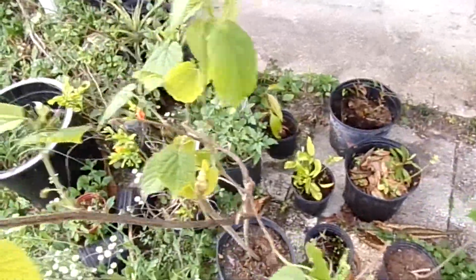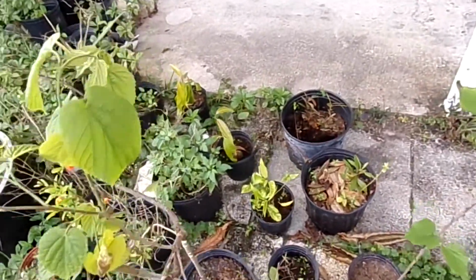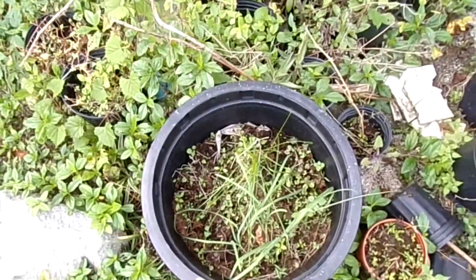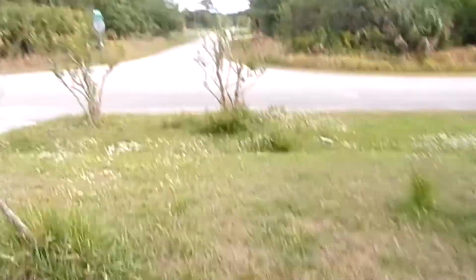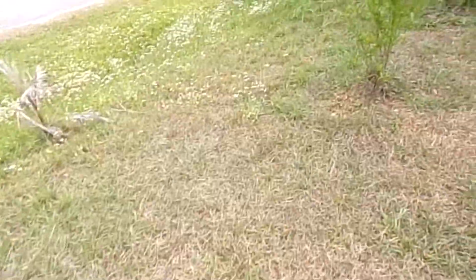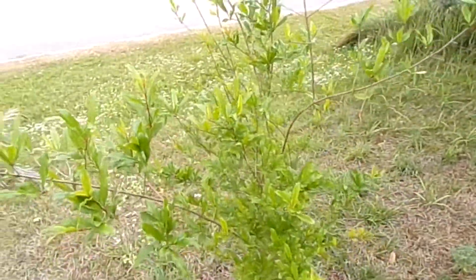A little bit of a nursery going here. Another type of mulberry. I got a couple small mangoes there. I got walking onions in this pot. Got to keep them in the pot or they get out of control. Fig tree. Pomegranate. Hoping this thing's going to bloom soon.